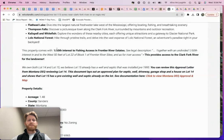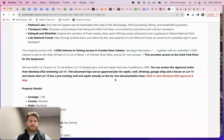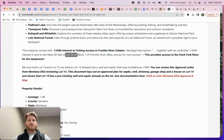So there is a 50th interest in fishing access in Frontier River Estates. I haven't mapped that out. I don't know where it's at. A surveyor could help you with it, maybe a title company. When I find some time, I will try to do that. But I just pulled this from the legal description. So it's over lot 22, block 1 of Frontier River site. So it's the west 50 feet of that lot.